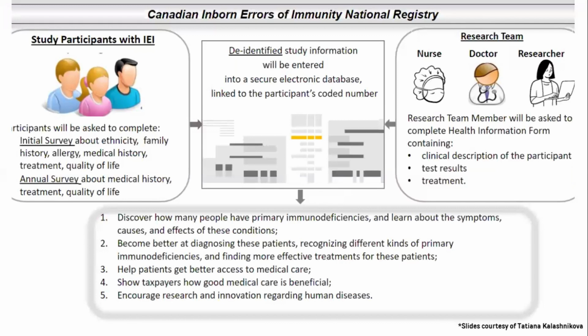Okay, so how is the registry going to work? Well, individuals, patients that are pediatric patients, adult patients, as well as their caregivers who agree to participate in the registry will be getting an initial survey about some general details, as well as an annual survey about their medical history, their treatments, and their quality of life. And then de-identified information gets transmitted to a secure electronic database that is only linked with a confidential patient number, not to their name or identifying information, gets submitted to the central site, which is Calgary.